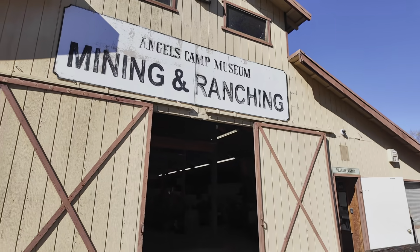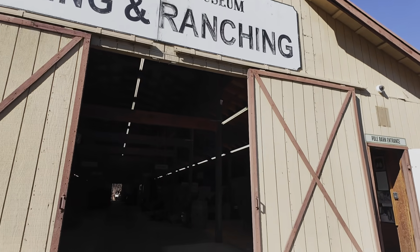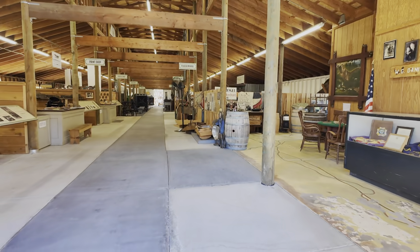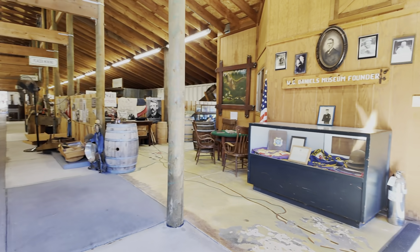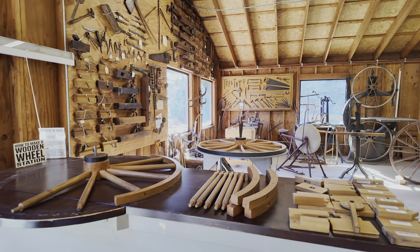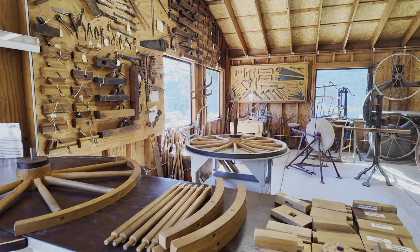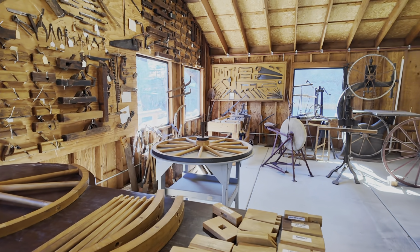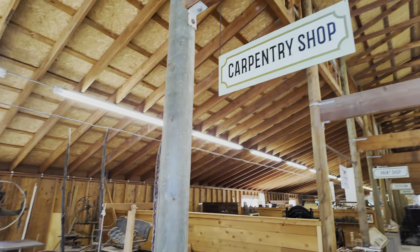Here's the mining and ranching. How to make a wooden wheel. Carpentry shop.